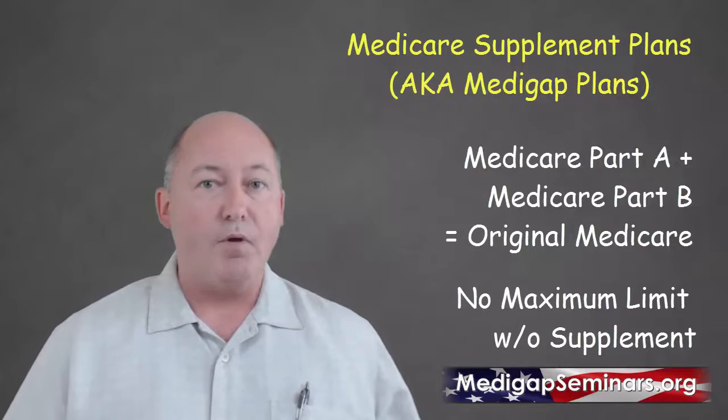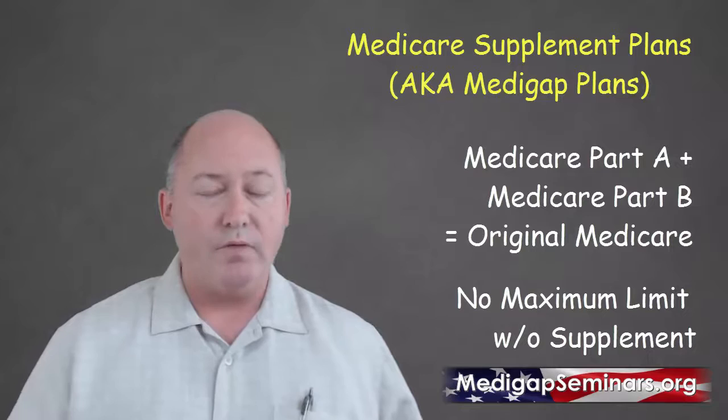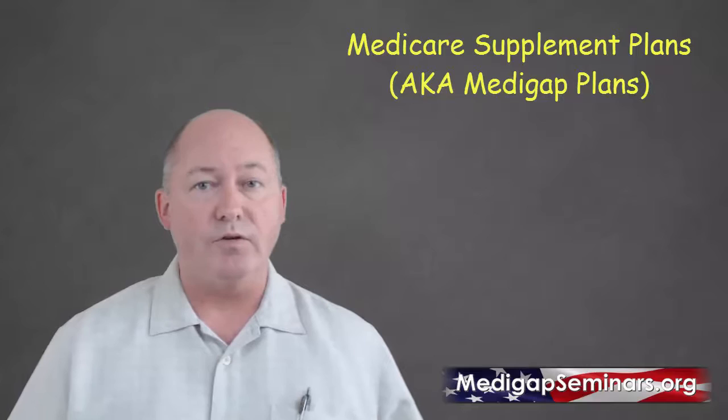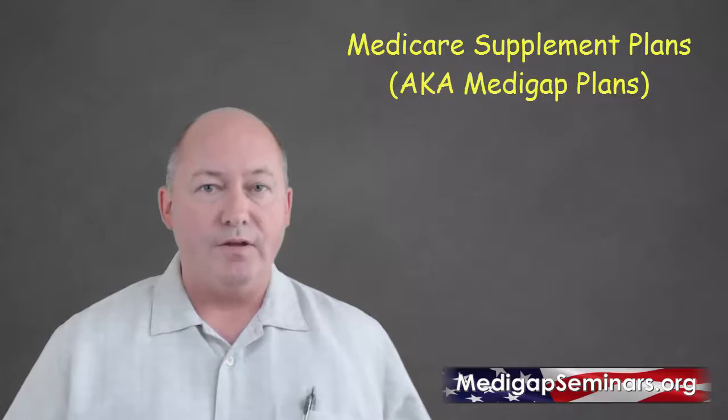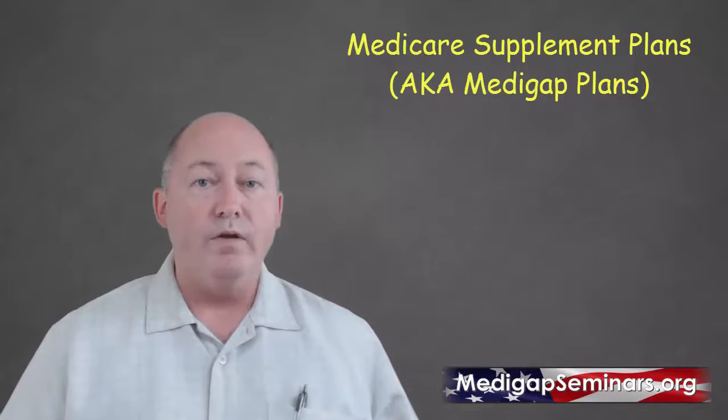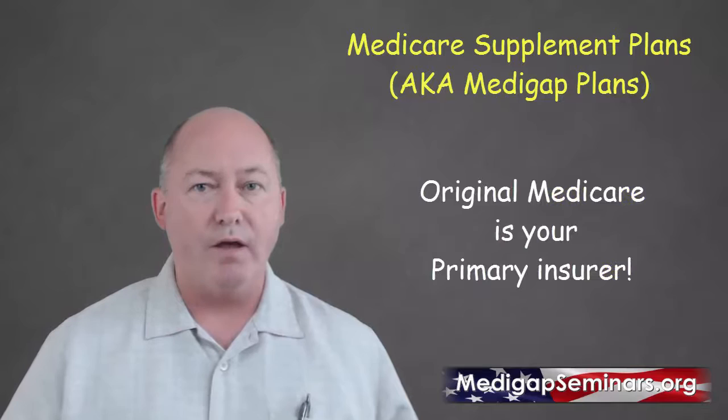Medicare Part B covers 80% of your outpatient services. That leaves you at risk for 20%. With the Medicare supplement, you can lower that annual maximum out-of-pocket expense to anywhere from $0 to as much as about $2,180 a year. Still much better than the average Medicare Advantage plan, which has a maximum annual out-of-pocket expense of about $6,700. When you have a Medicare supplement, remember that original Medicare remains your primary health insurance.